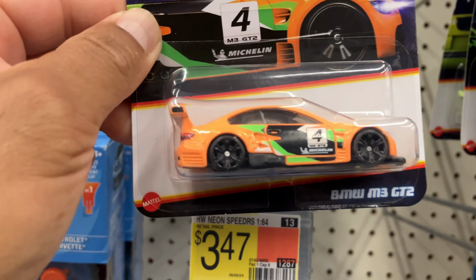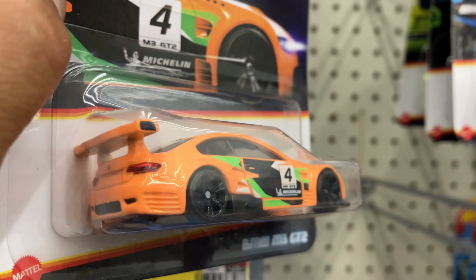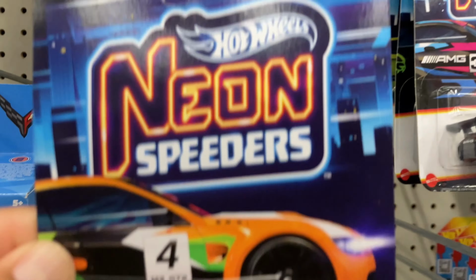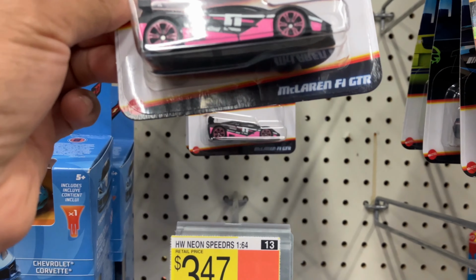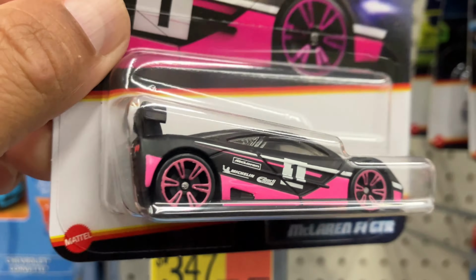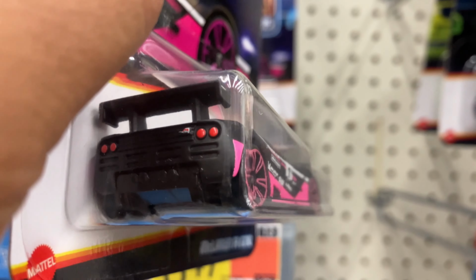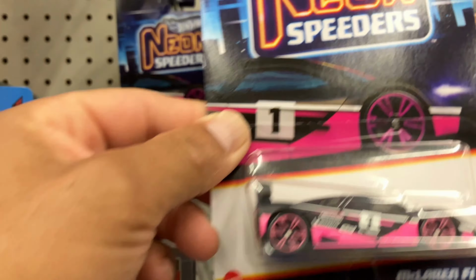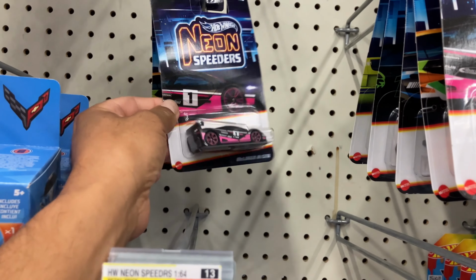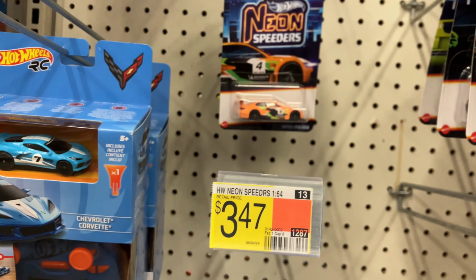We got a Beamer M3 GT2. Beautiful orange color. Beautiful wing. That's 4 out of 8. Oh, look at this McLaren. Wow, that pink and black looks beautiful. Wow, I love it. I love the back of the McLaren F1. Nice, beautiful. 2 out of 8. Another McLaren.